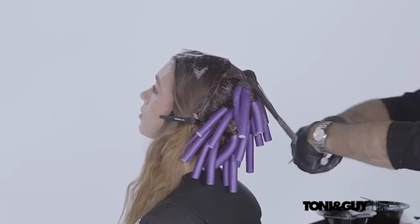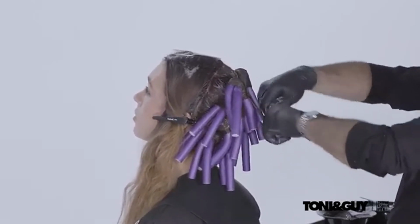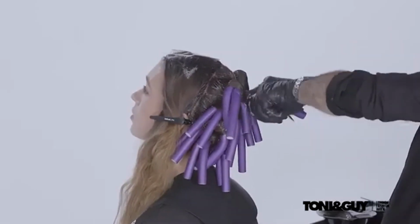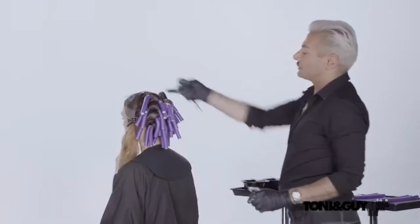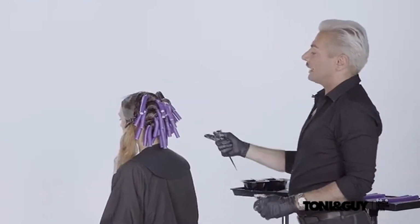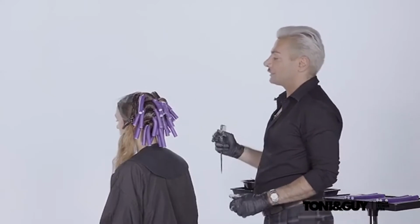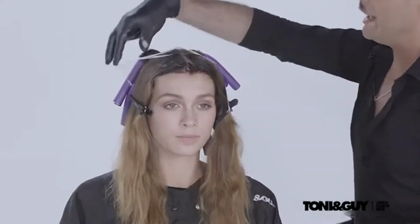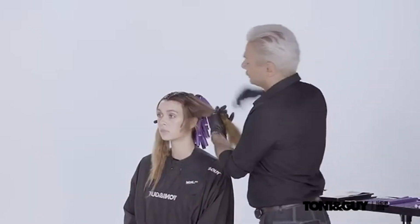But this time, I'm going to fit the bendy rollers through here. So we've got a much longer stretch through the crown area, so it's going to expose less light and give more shadow. We're going to release our clear mesh. So now we are going to move into our front section.